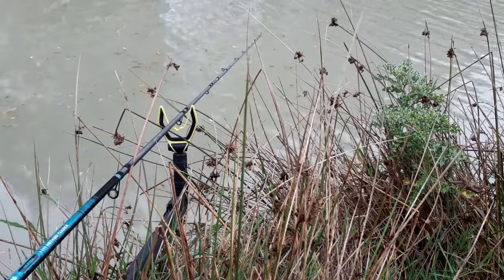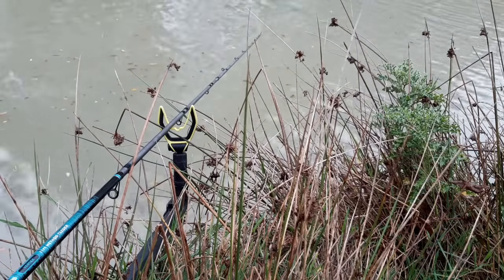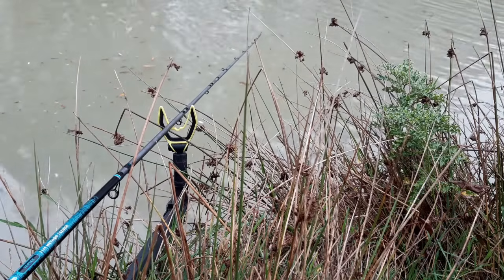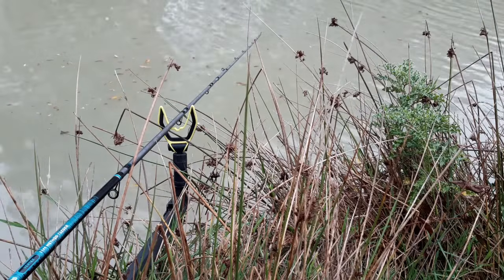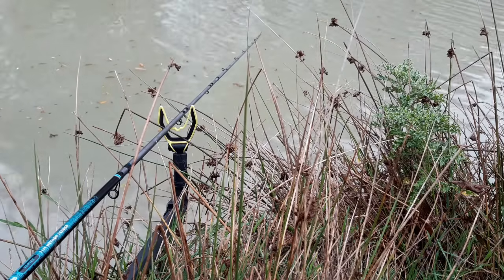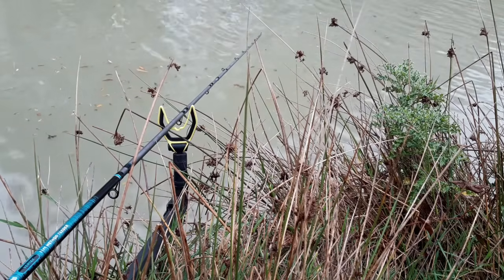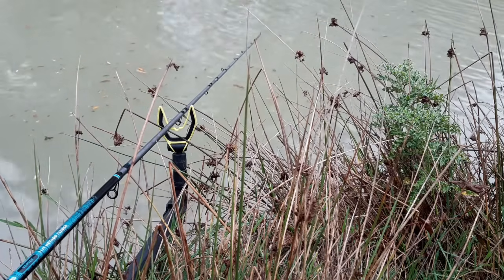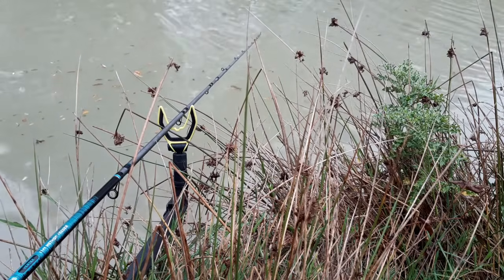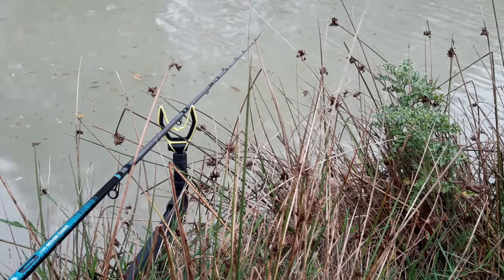Now I'm not expecting loads of fish today. Anything that comes along I'll be just grateful for. This cast, I put it slightly outside where I've been putting the feed. I've done that for one reason in particular, to concentrate my feed in one area. I can hear a carp thrashing about around that area I was showing you earlier, in that bush area. So they're obviously interested in being in that area up there.